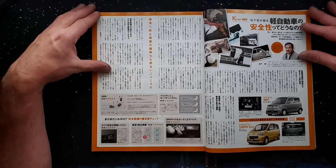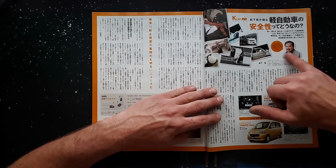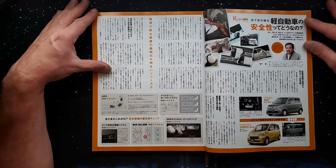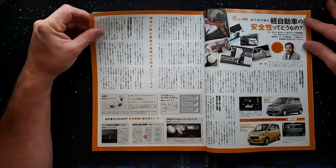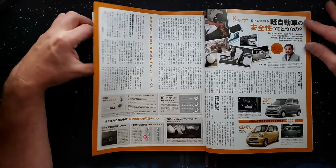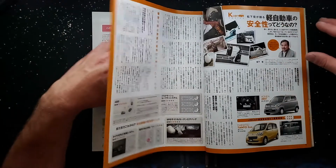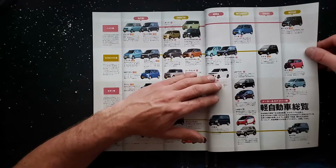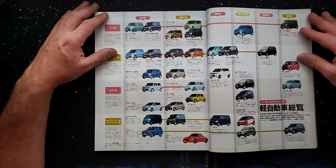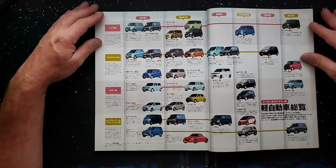Let's see if we can find some cool stuff. The Honda Zest. That mustache is a bit zesty, I must say. We're crashing them. I would never ever want to crash in a K car ever, because just no. These later ones maybe you're gonna survive, but in any of the ones that I've got, you're probably dead. Like the Cappuccino's not that bad. The Carry truck and the Every vans, no thank you. Gonna die, I think.